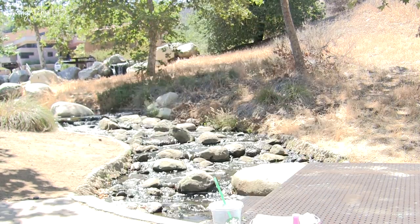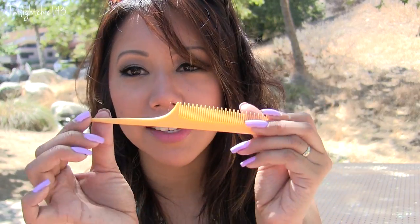Last but not the least is a comb, which I just dropped, and my mom gave this to me I'd say a few years back when she went to the Philippines. If you guys have seen this product anywhere, please let me know. It just looks like a normal rat tail comb, but the thing about this is that it's really, really small and compact. For instance, in this Ipsy bag, this thing will literally fit in here.